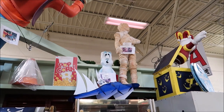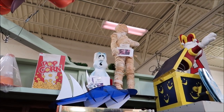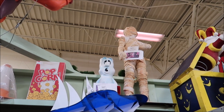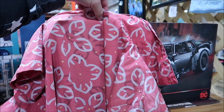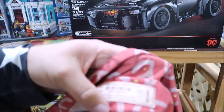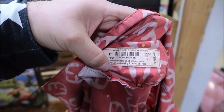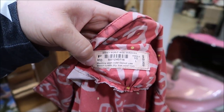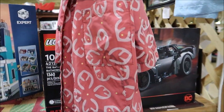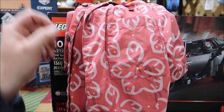They also have some props from the old Hollywood Studios Villains in Vogue shop, like that little mummy up there. That's kind of cool. I also came across a really awesome cast member shirt, and these are so cool. The best way you can tell that it's a cast member shirt is when they have the stamp from Disney Worldwide Services. But this shirt right here is from the Polynesian, from the restaurant Ohana.